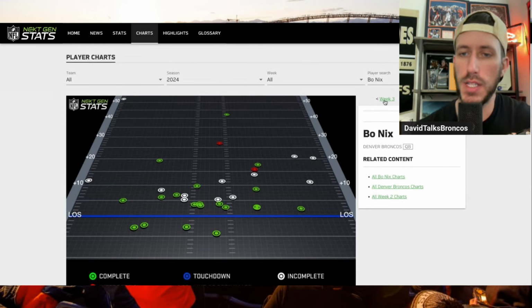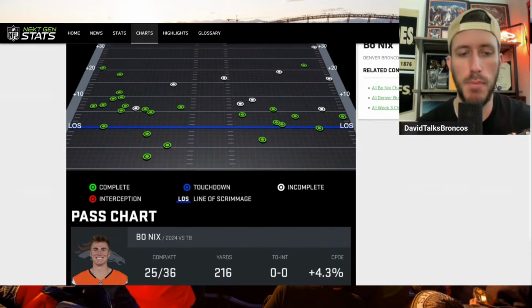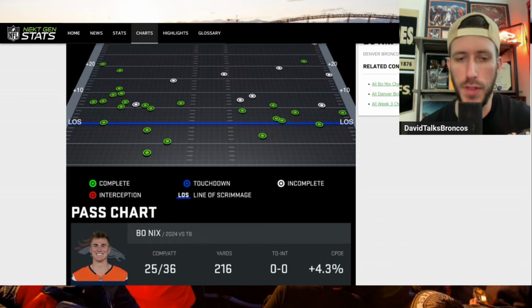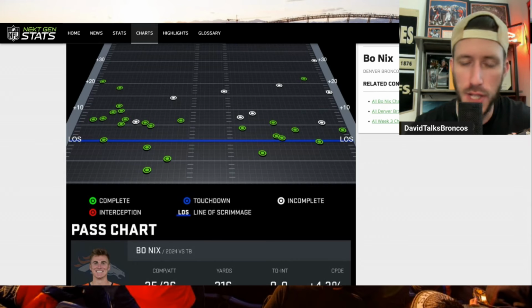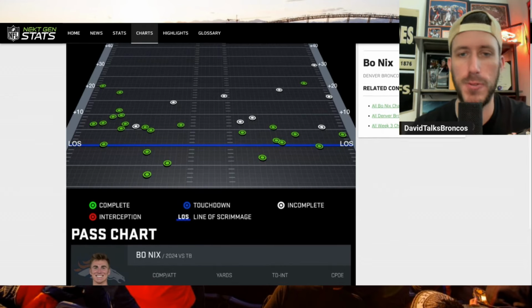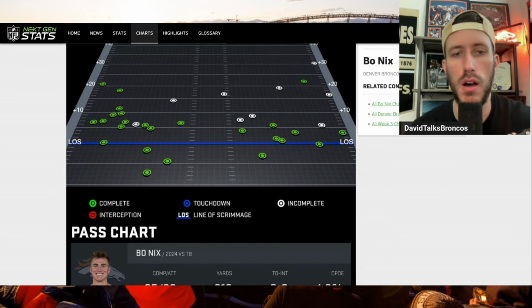But let's go to week 3. I think this is when we start to see things take a nice jump against Tampa Bay. 25 of 36 for 216 yards and a handful of touchdowns. Let me do the completion percentage right there, 69%. He had a rushing touchdown, I believe. Our running backs really got involved, and you saw we were hitting a lot of the quick outs, the corner routes, the fades, all of that.